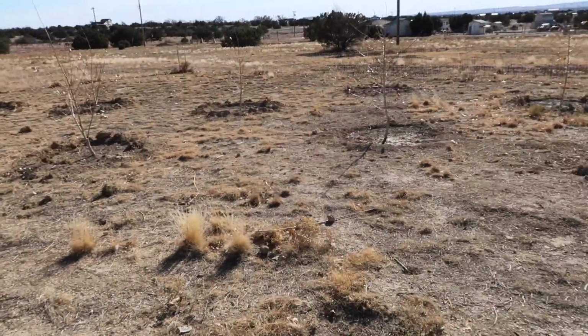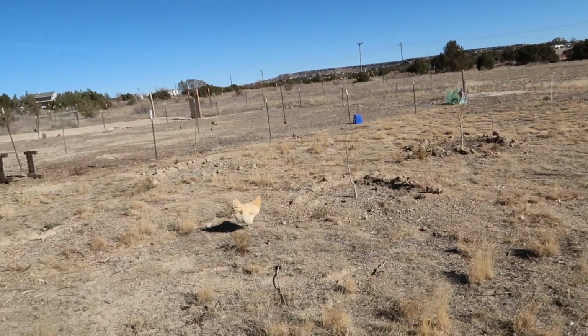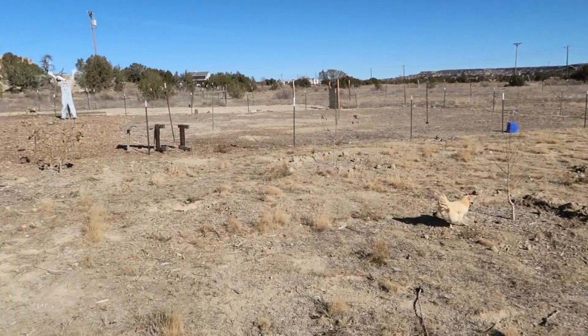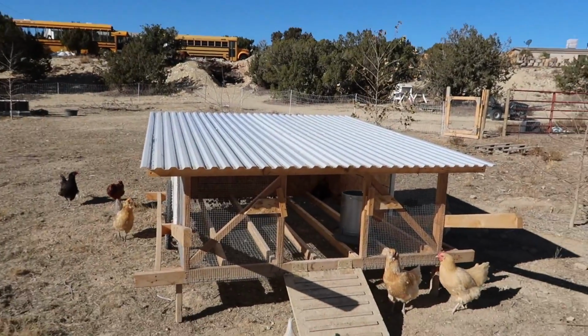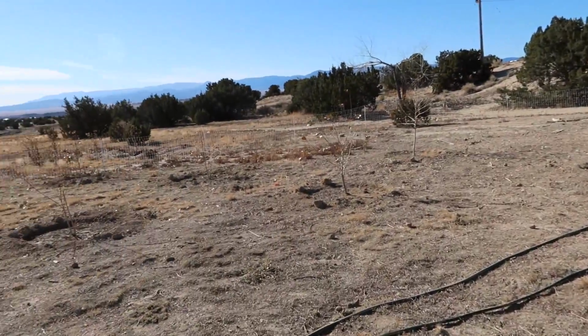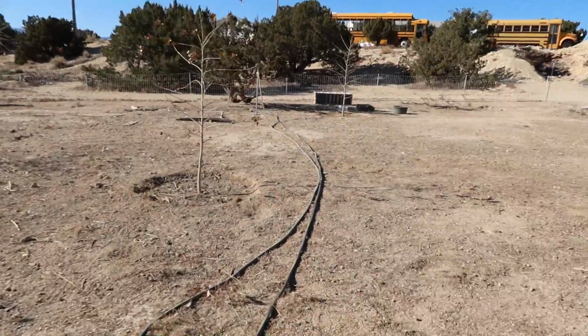I've got about 30 trees out here. These are some poplars. They're actually a hybrid poplar, and they're fast-growing trees. So next year they should be about 12 or 15 feet high. We may not be here, but somebody will enjoy them a lot.